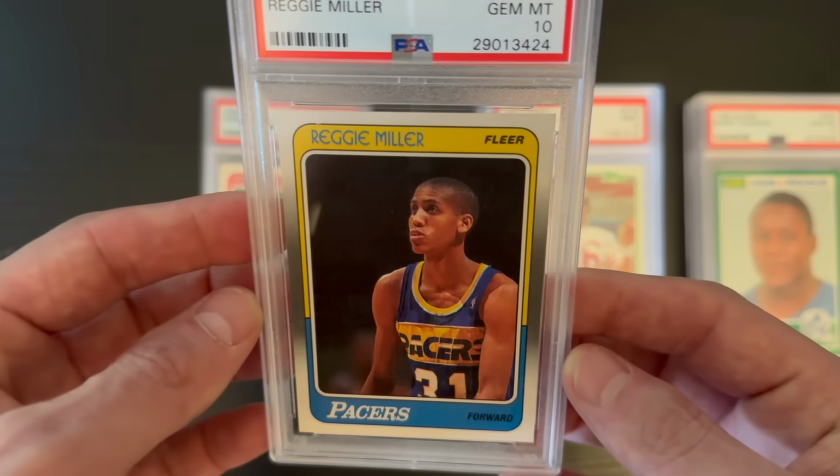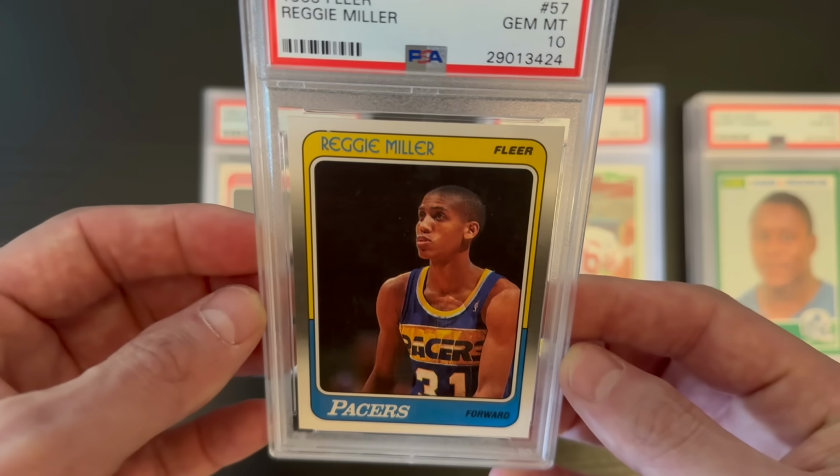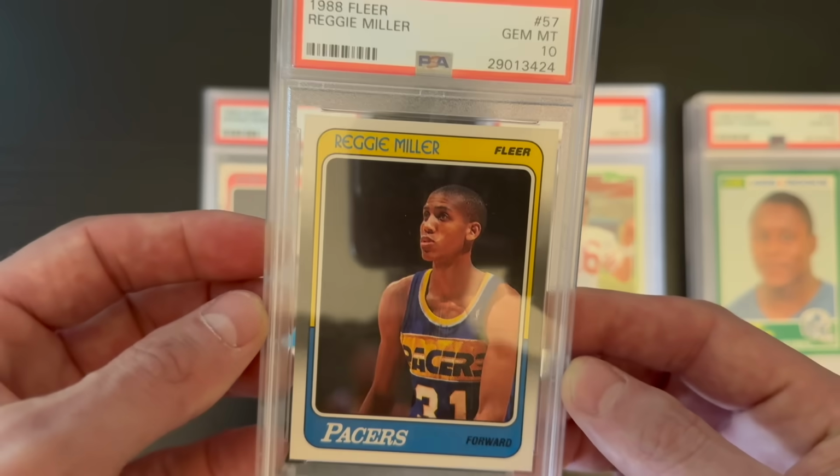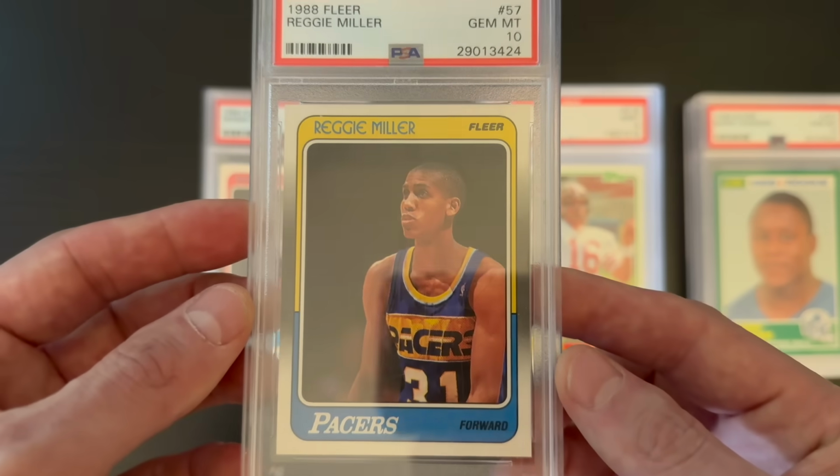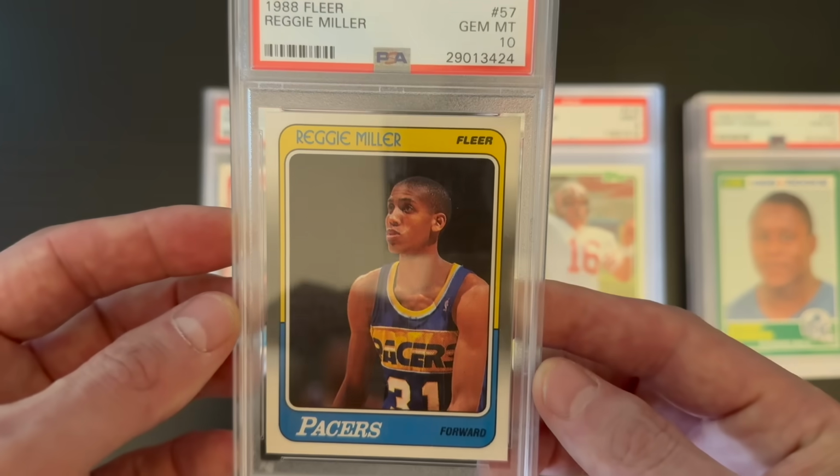Basketball, 1988 Fleer Reggie Miller rookie. Reggie Miller was my favorite basketball player growing up. It's a 10, and this card's actually quite tough to get in a 10. Left-right centering looks perfect. Top-bottom centering, I think is great.